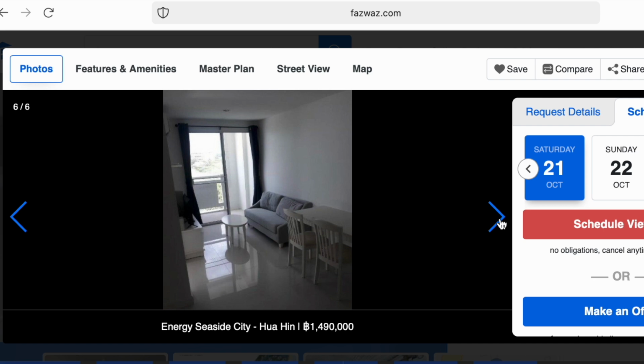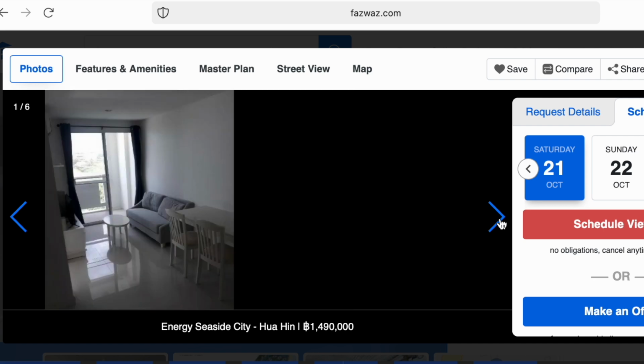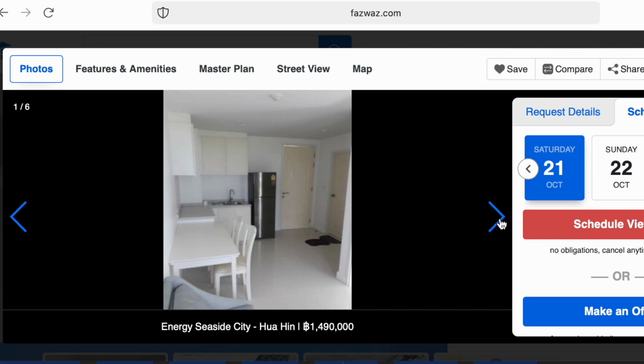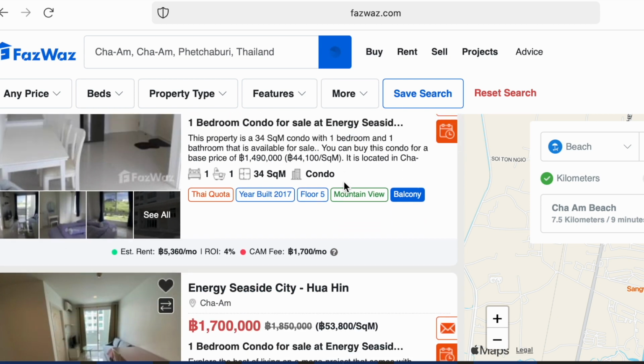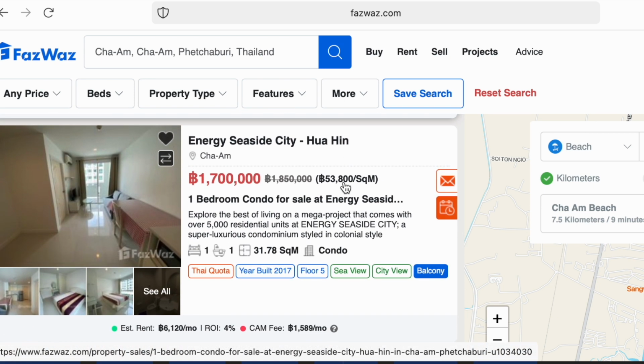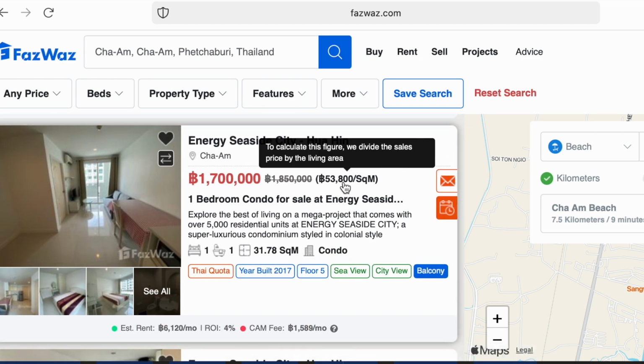This is probably somebody who really wants to get rid of this, because this is the cheapest condo that I could find in the Sha'am area that was at a nicer building. As you can see here, there's a condo for 1.7 million.